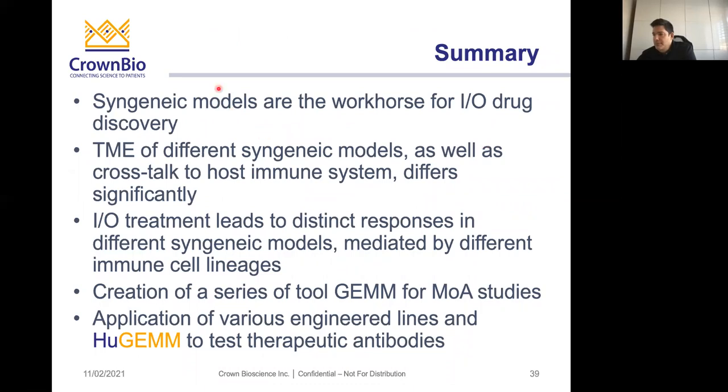As a summary here, to conclude this presentation, syngeneic models are today the workhorse for immuno-oncology drug discovery. As I showed you, tumor microenvironments are very different between the different syngeneic models, and the crosstalk with the host immune system differs very significantly. And IO treatment leads to distinct responses in different syngeneic models, mediated by different immune cell lineages. And creation of tools like GEMM models can be used for mechanism of action studies. And also the humanized KI mice can be used to test human antibody agents and also address immunosafety questions before going to clinic.